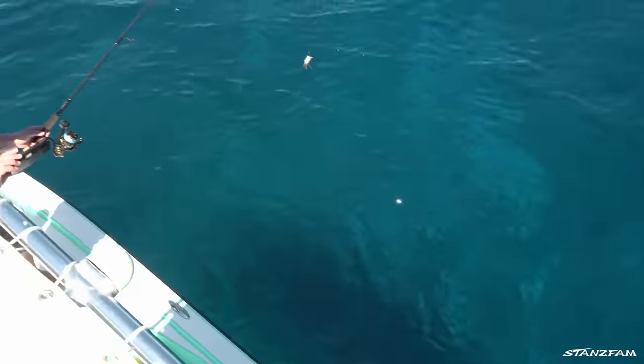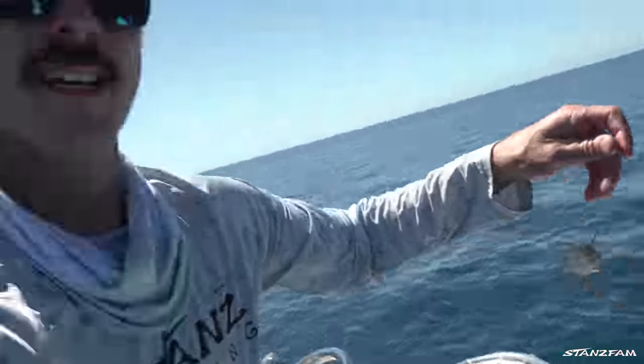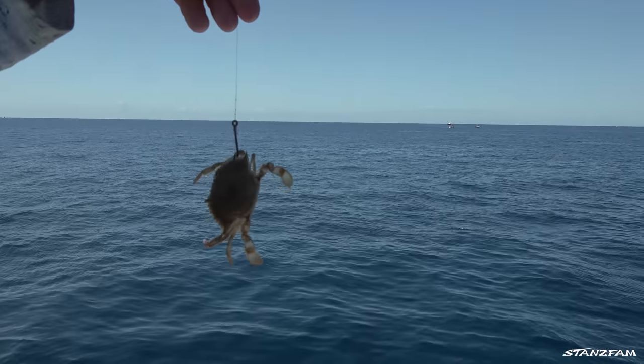Oh, God. Let me see that hook there, Colin. Little crabby. New BKK hook right there. Crabs for permit. There you go.